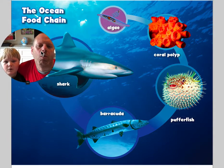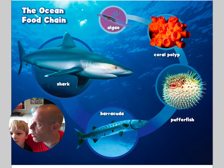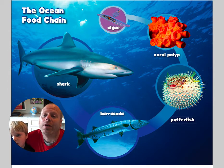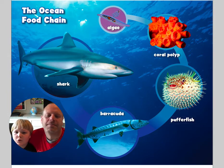Whoa! What are we looking at here? The food chain. All the different things they eat. So how do animals that live near a coral reef survive? Like you and me and all other living things, they need food. So what do they eat? Well, they eat each other. That sounds disturbing. Well, the animals of a coral reef are part of a food chain.